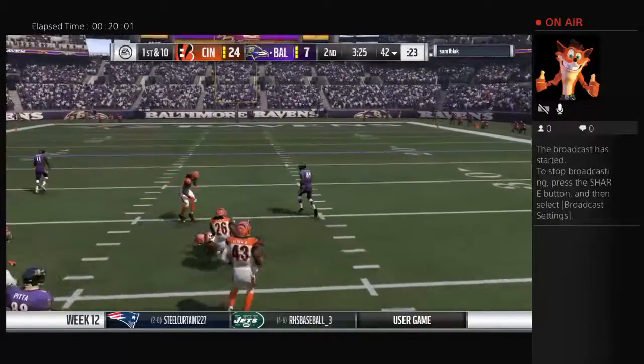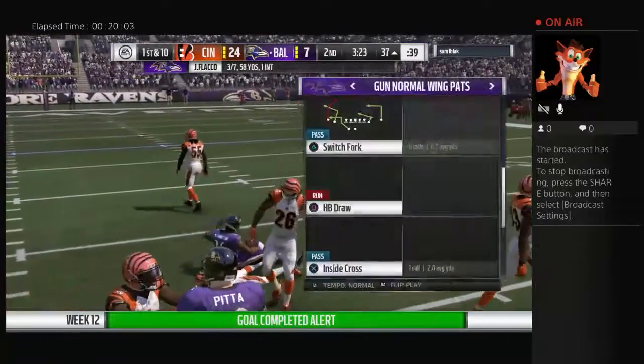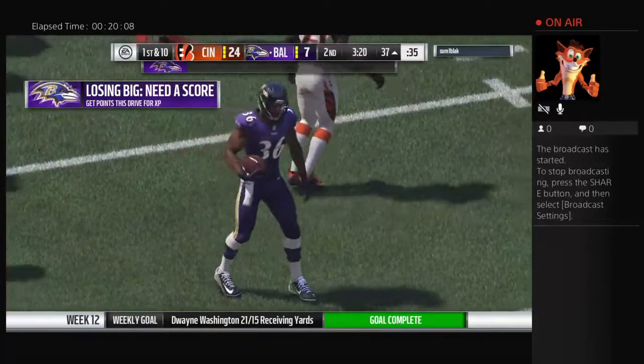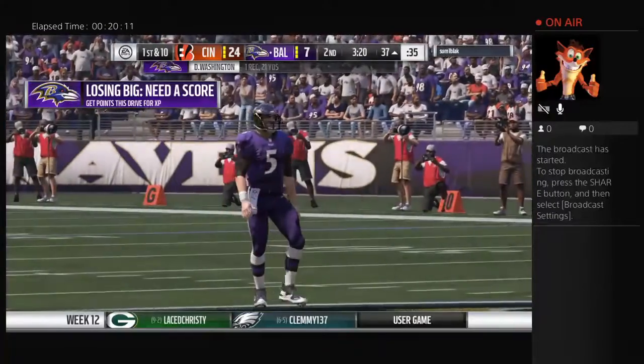He's going to flip one out here to his running back. And he's brought down after a good gain. It's a gain of 21 that time. And it's good enough for a Baltimore first down.